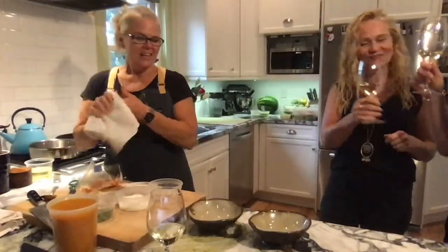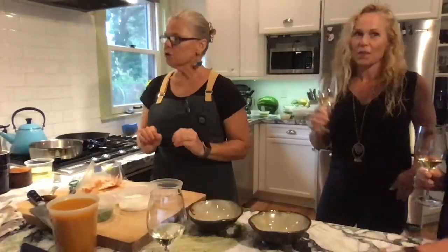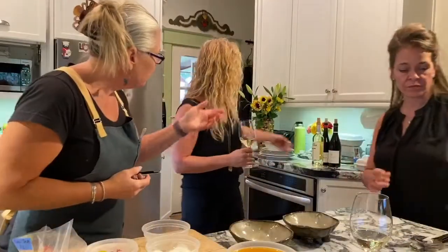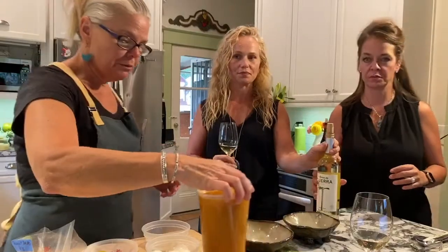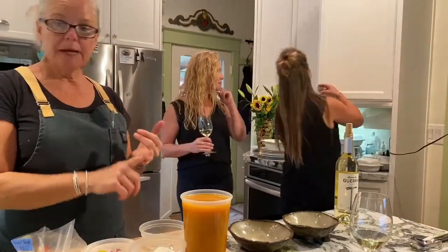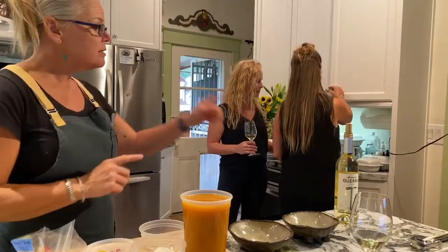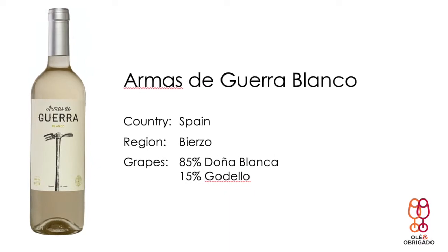Cheers. All right. So our next course, again, this is going to be really simple, guys, because this is a chilled peach soup. And I have the wine behind Beth. And so what we've done with the soup you're going to get is we have beautiful peaches. We've put these in our juicer, our centrifugal juicer, with lemongrass, lime leaves, a little ginger, a little Fresno chili, and some of this wine. So we've used a little bit of this wine in the soup too.